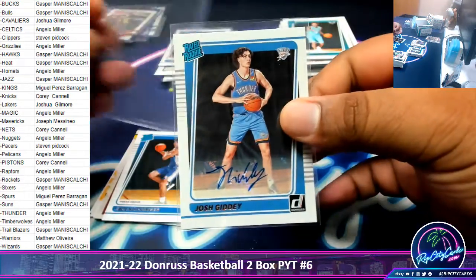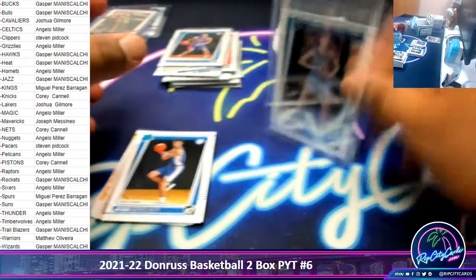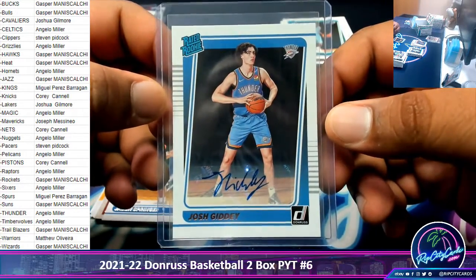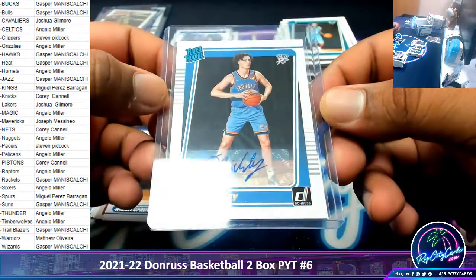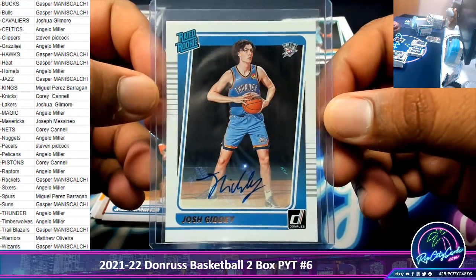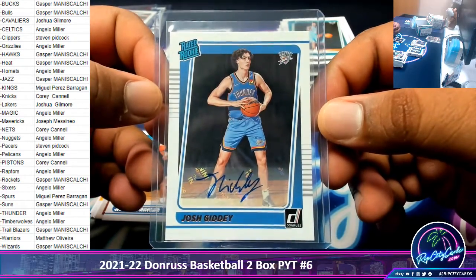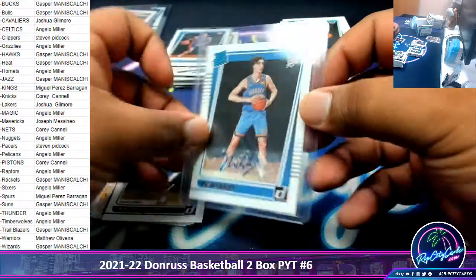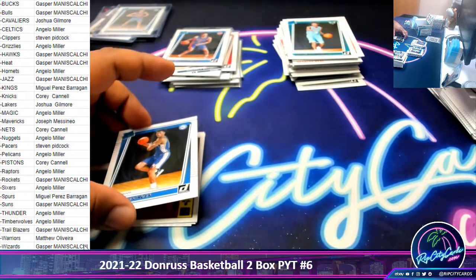I know at least one person that is not happy right now. And another man that has been redeemed. Very nice. Got the autograph all on the sticker. That's a nice card, man. I don't know. I think this might grade well. I think it might grade well, too. Very nice. Congrats. Thunder on the board.